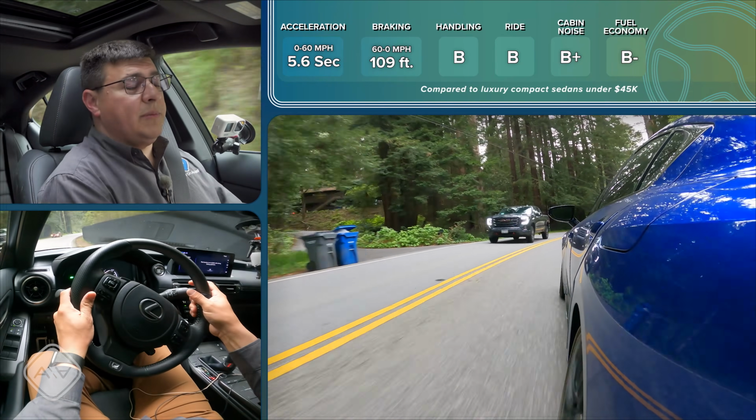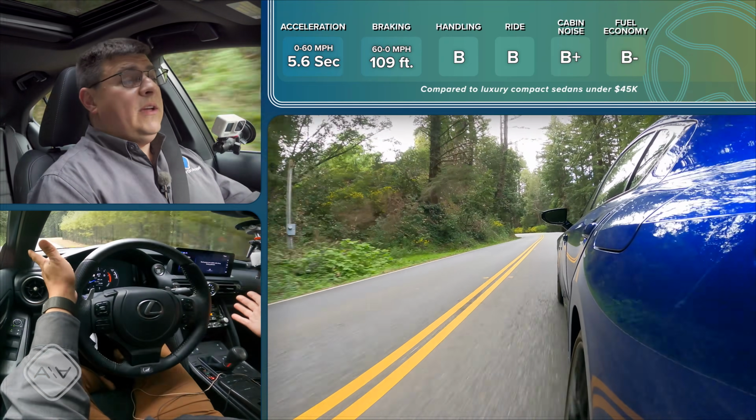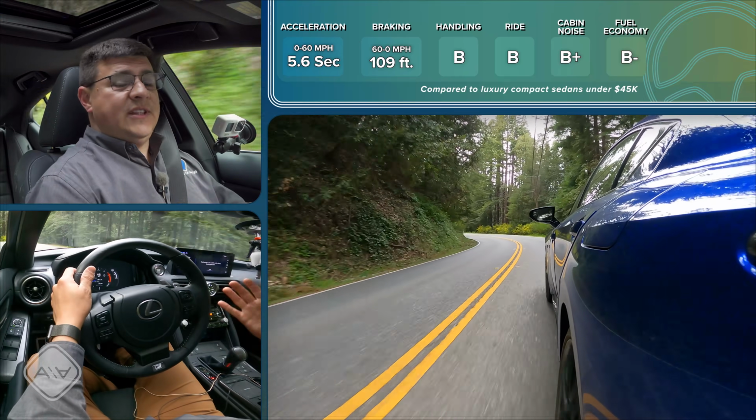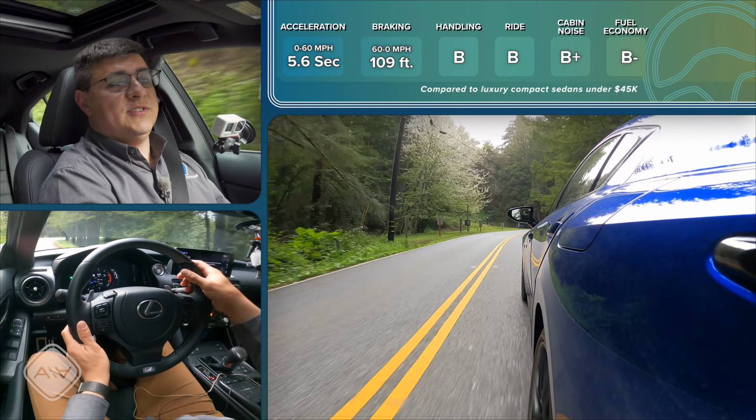However, if you live in suburbia or if you live in an area that's very flat with a lot of straight roads, then you might want to favor the added acceleration that we find in some of those competitors or the improved fuel economy that we find in some of the other options as well.